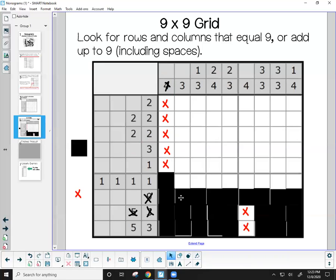This column has a group of 3, right? This says I need a group of 3. Okay, well, I have a group of 3 already. I have 1, 2, 3, which means that's also done. So all of these are going to be eliminated because I already have that group of 3.